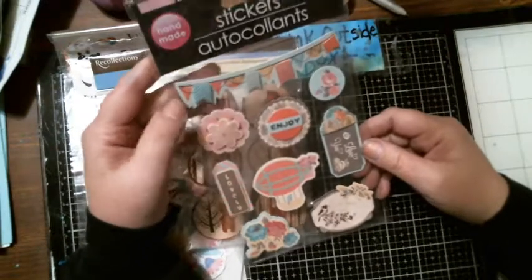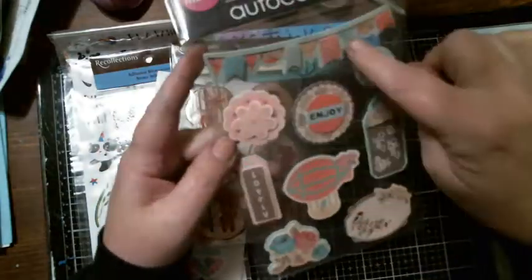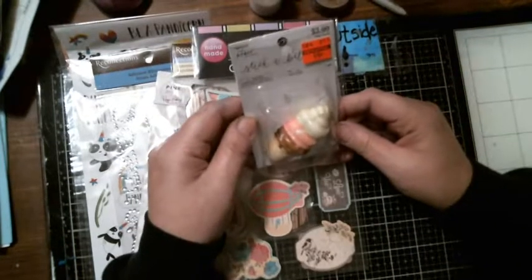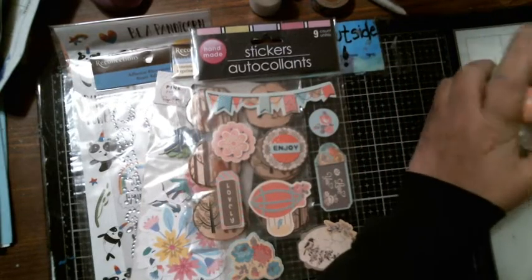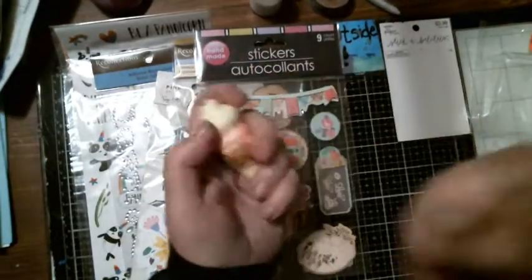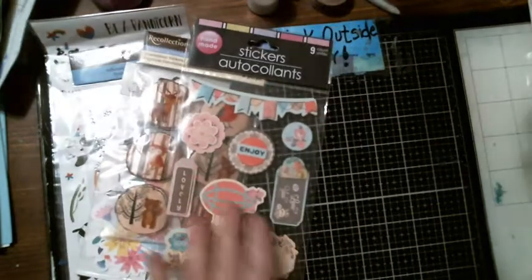Oh, we got some Studio Dollar Tree. I've never seen this one. Lovely. Them are cool. Look at the air balloon, the banner. We have an ice cream cone. It says stickable. Oh, this is kind of cool. I can't believe they wanted $3.99 for this at one time. It's puffy. Feels like one of those mushy toys the kids have, and you just peel off the sticker. Oh, that's cool. Okay, I'll put that back in the package later.